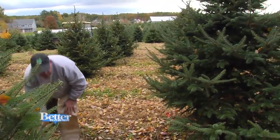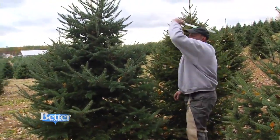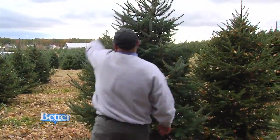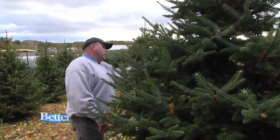Next, Bill shows us how he shears the tree with a machete. Don't try this at home. Just a very simple process. I just come through with my knife and I just swing like this. And I just nip it up a little bit. And that's how I give a tree a haircut.